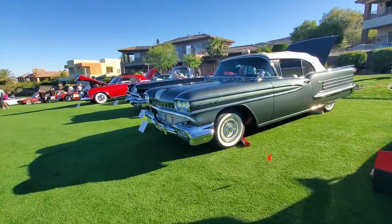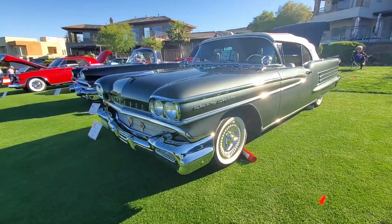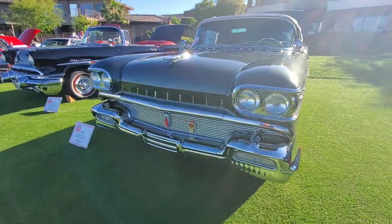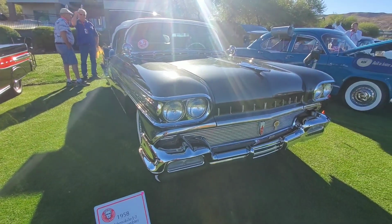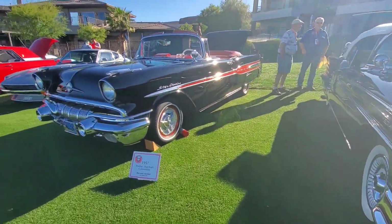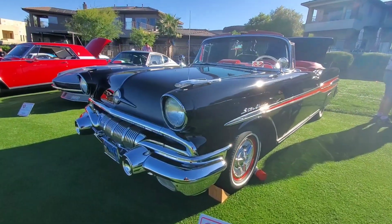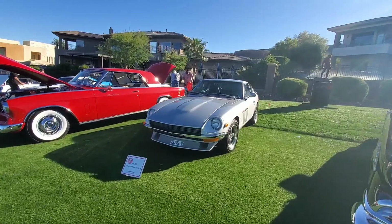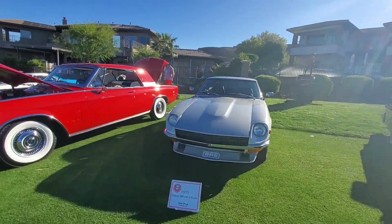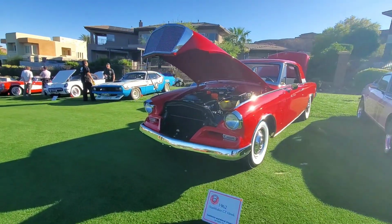Look at this. Oldsmobile 88. 1958 J2 convertible. Yeah, '57 Star Chief convertible, black, red, white interior, beautiful. Datsun 240Z racer, Gran Turismo, Studebaker GT Hawk.